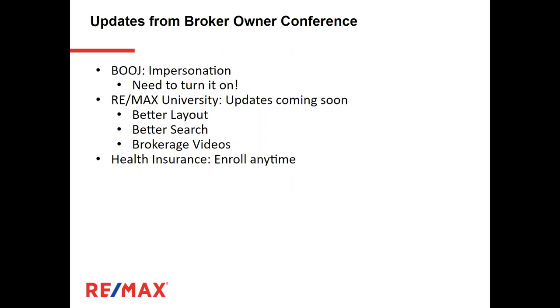There is the Remax health insurance. There is an enrollment period every single month. I know health insurance can be a lot. I believe it's Aetna. And is it expensive? All health insurance is expensive, but honestly, compared to other health insurances, especially ones that are given by 9-to-5 jobs where you have a salary, it's very comparable.